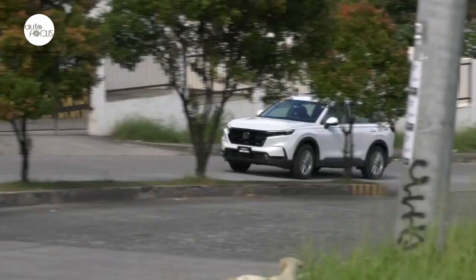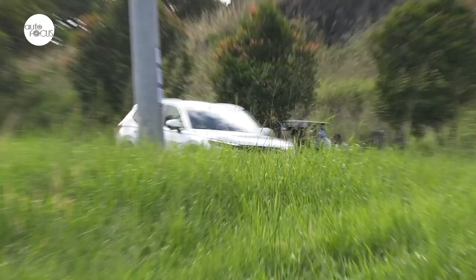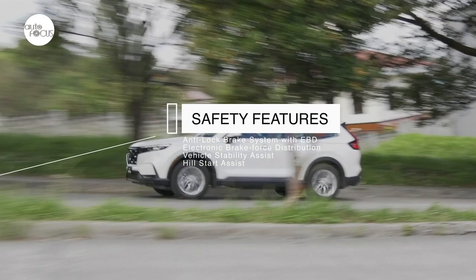Honda has also equipped the latest CR-Vs with much of the safety and driver assist features and tech now standard in top-grade vehicles. CR-Vs come with a nearly full alphabet of safety systems that include ABS, EBD, VSA, HSA, ESS, AHA, HDC, and TPMS.